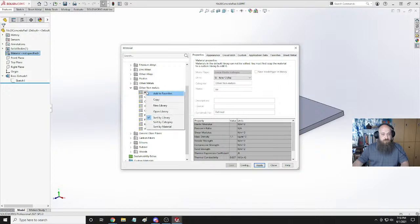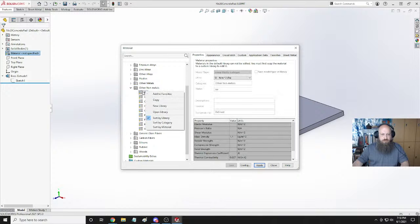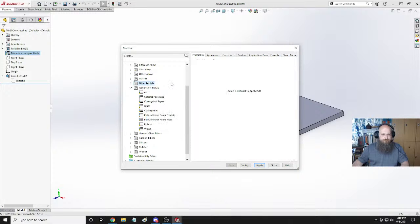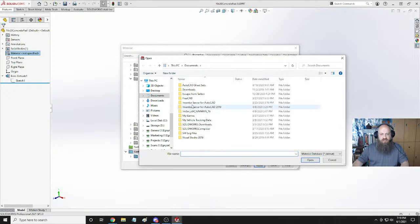Wait a minute, what? I thought there was a way to... Oh, wait, there it is. No? Where's... I don't really want to make a new library. Can I not? Oh, custom materials. I think I have to do it that way. There we go. New. Let's open the library.